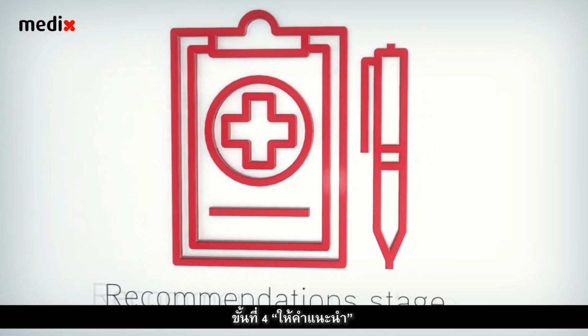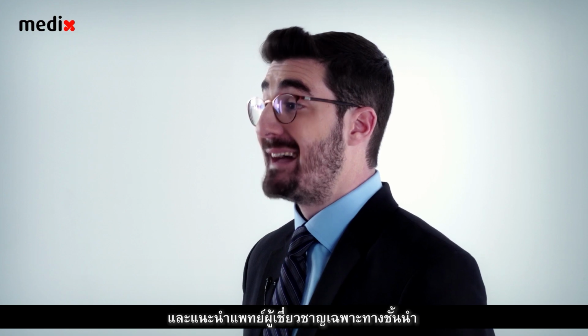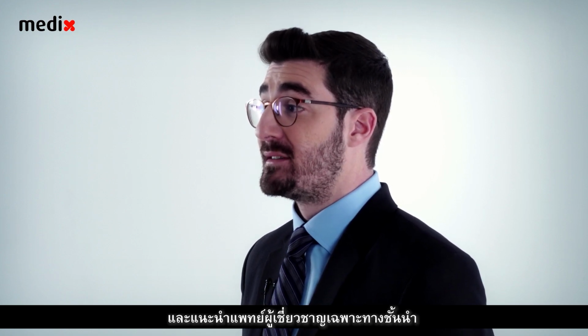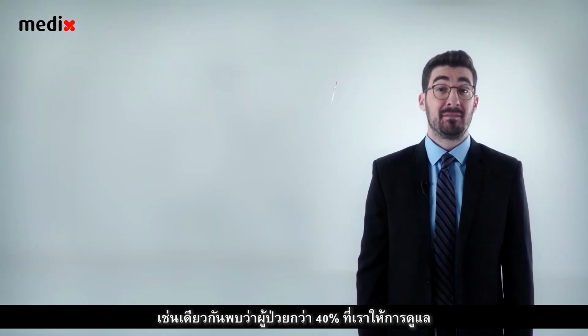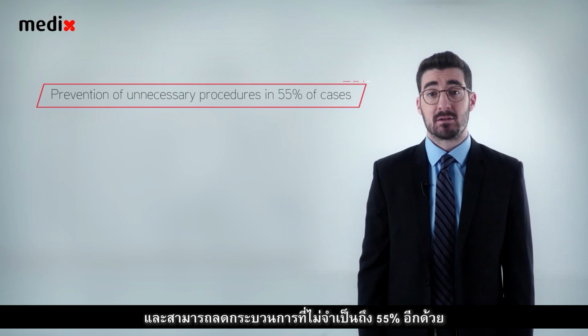In the fourth stage, the case management doctor will then recommend the optimal treatment and the leading treating specialist for the particular disease. Here too, we have found that in over 40% of the cases we have recommended a different course of treatment and prevented unnecessary medical procedures in 55% of cases.